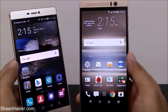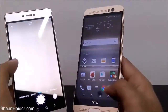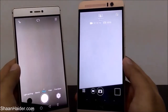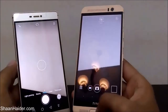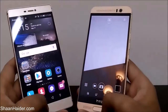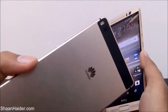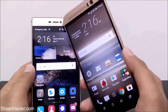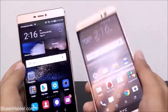And another feature of any smartphone is the camera. The camera application of both of these two devices is really very nice. Both of these two devices are very good in camera capability, but let me tell you about that. Our Huawei P8 comes with 13 megapixel primary camera, dual tone dual LED flash, but it is not having 4K video recording. At the front side we got 8 megapixel front facing camera, which is capable of taking 1080p HD video recording, just like the primary camera.